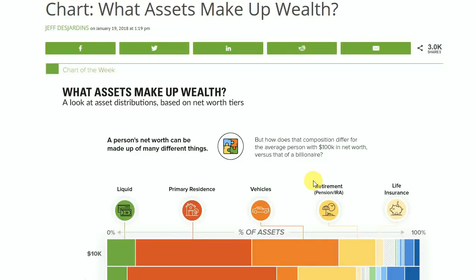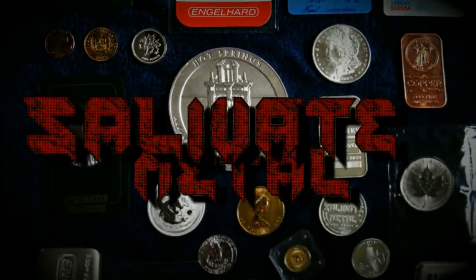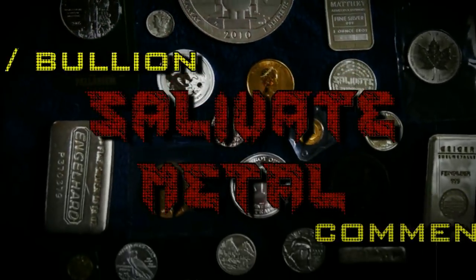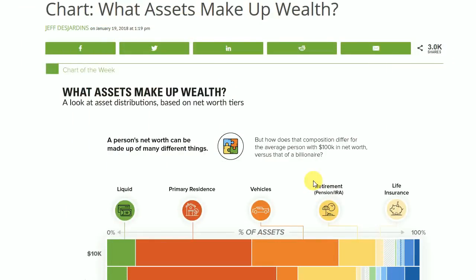What assets make up wealth? And where are gold and silver in the mix? That's right, this is a new chart from Visual Capitalist that diagrams what assets make up wealth and the distribution thereof based off of net worth tiers.